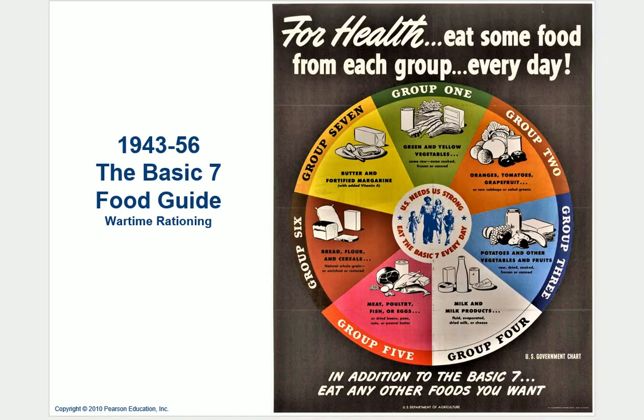Welcome to Nutrition and Metabolism, everybody. First, we're going to look at some of our OG food guides, food pyramids, etc. This one right here on this first page originated in the 40s, so 1943, and lasted until about 1956.